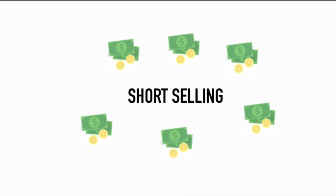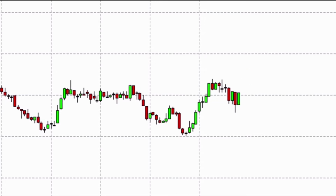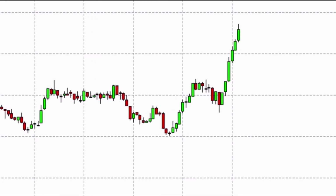So here is Bob. Short selling. Short selling is a way to profit from declining stock prices. When you buy a stock, you're betting on the stock to go up. When you're short a stock, you're betting on the stock price to go down. When you buy a stock, it's called going long. The inverse of going long is going short.